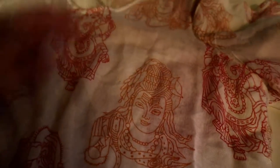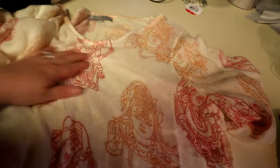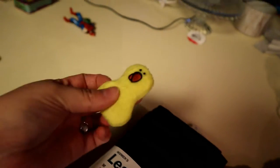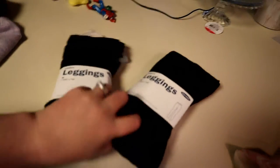Lastly, at Goodwill, I picked up, I guess it's like a shawl, and it's actually one of those World Market shawls. So that was a really good find because these are not cheap, and it's super thin and lightweight. Like, I love it. I love the print too. So I got those at Goodwill, and then Old Navy. Oh, there's just this random. I got my two leggings at Old Navy, just basic black leggings.